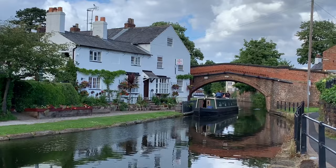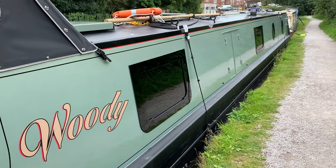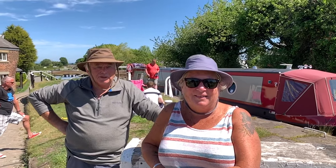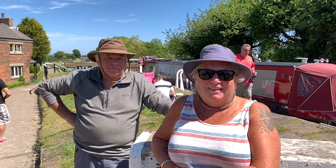It's a 57-foot brand new build from Bickerstaffe, and they've only been on the water since February. You may have seen them on one of the earlier vlogs. It's when we did the Rufford branch with Mark and Zach. And looking aboard the boat, we were just amazed again and couldn't wait to get ours.